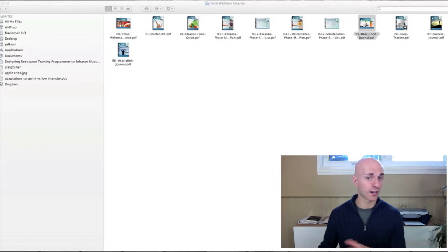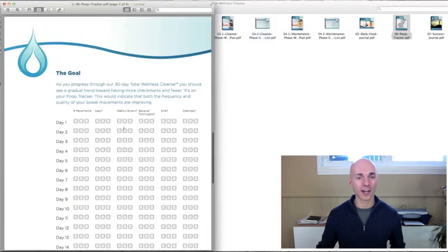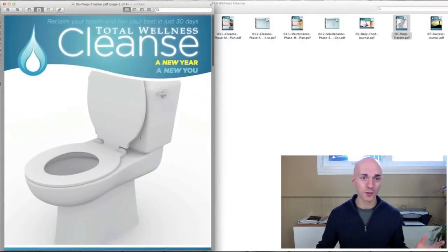We also have the poop tracker. This is really, really cool. The poop tracker is one of the most powerful tools you could ever use, because when you can diagnose what's coming out of your body, and I know it sounds kind of gross, but when you can diagnose your own poo, you get a really good sense of what's happening in your digestive system, and we show you exactly what to look for.